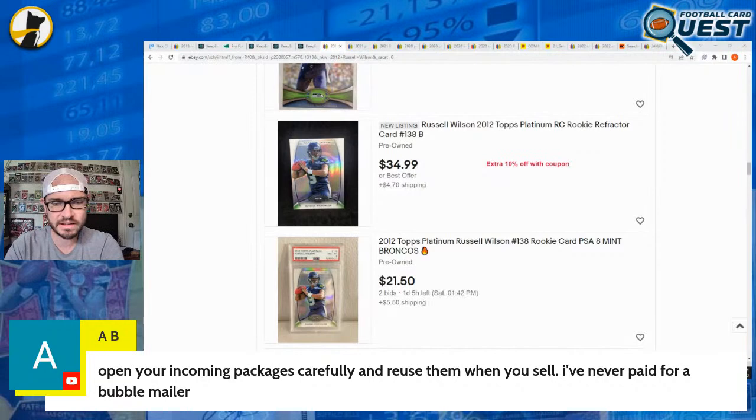AB says, open your incoming packages carefully and reuse them when you sell. That's another great point. I literally have an entire box over here of bubble mailers from cards that I bought, and I agree 100%. Use those. You don't even have to buy the packs. The reason I bought the packs is because I was doing group submissions through our patreon.com/football cards program and sending those back out to people. It was easier for me to get those new, bigger bubble mailers and pack everything in there.